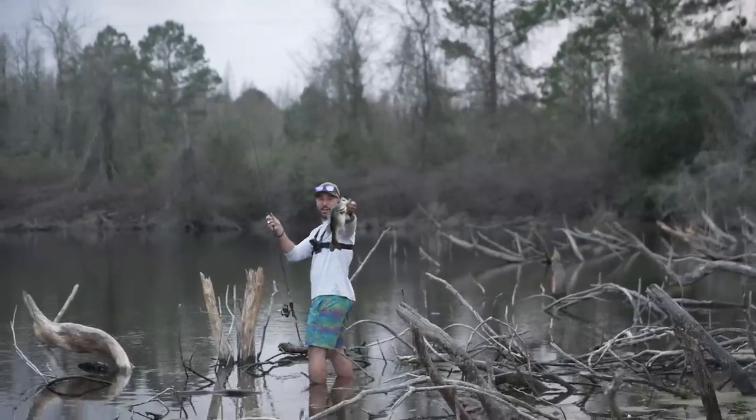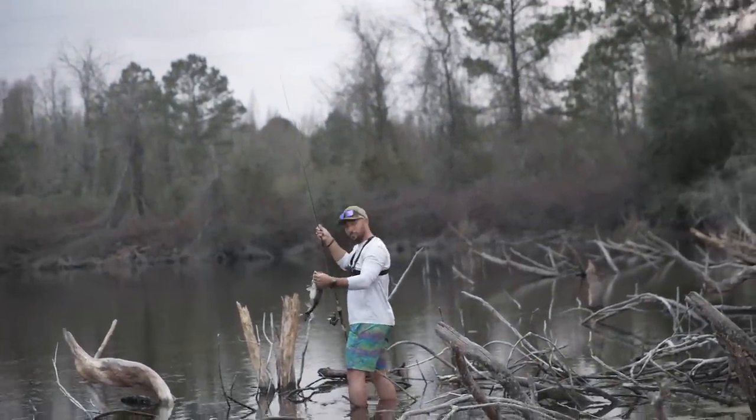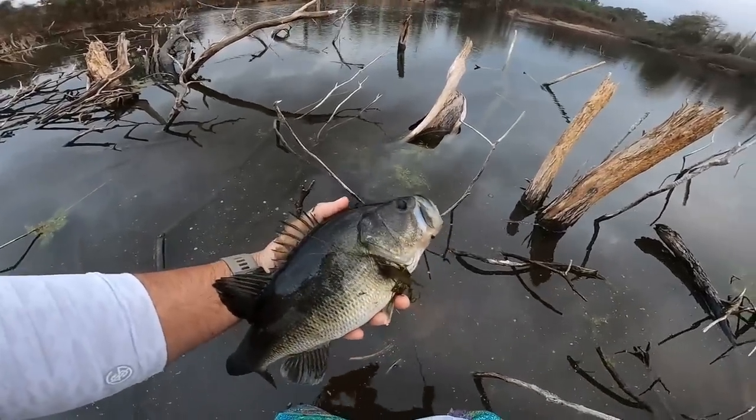Ladies and gentlemen, we got ourselves a bass, a chunky one, a nice little thicky. Want me to let her go? Yeah. All right, big girl. Golly, what a fat mama. All right, I love you.